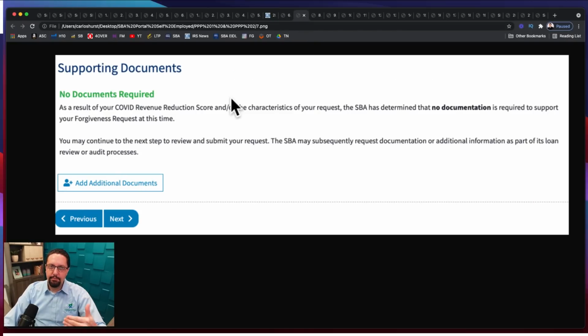Then you're taken to this page, the supporting documents page. Okay, now most of you are going to see this message that says no documents required. That means you don't have to send anything to the SBA, but I have seen cases where the SBA does require some documentation. They may ask for 2019 Schedule C, 2020 Schedule C. I've seen a case where they're asking for the complete 2019 or 2020, the complete personal tax return. They may ask for a voided check. They may ask for monthly bank statements. Whatever they require, they're going to tell you at this point.